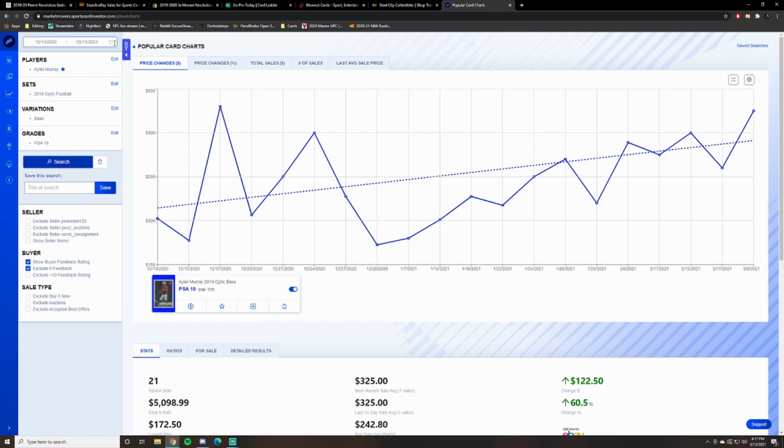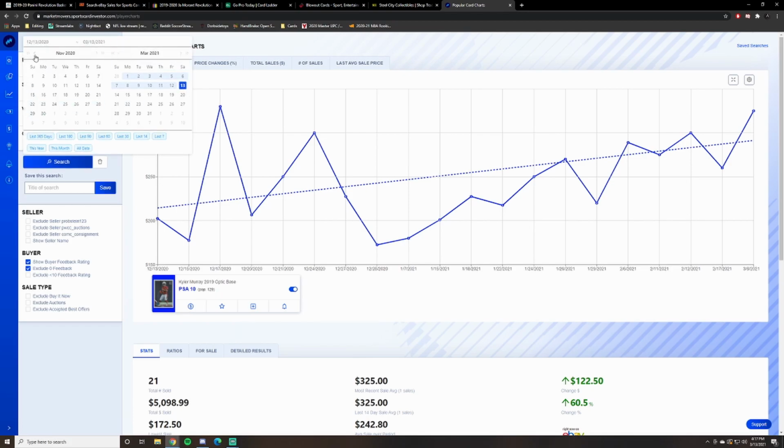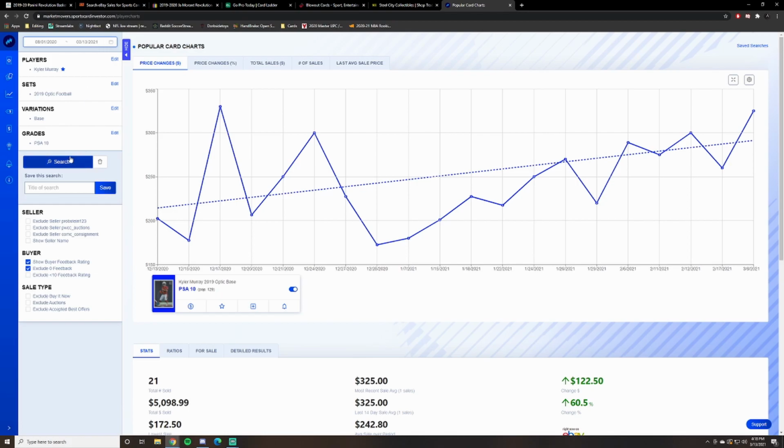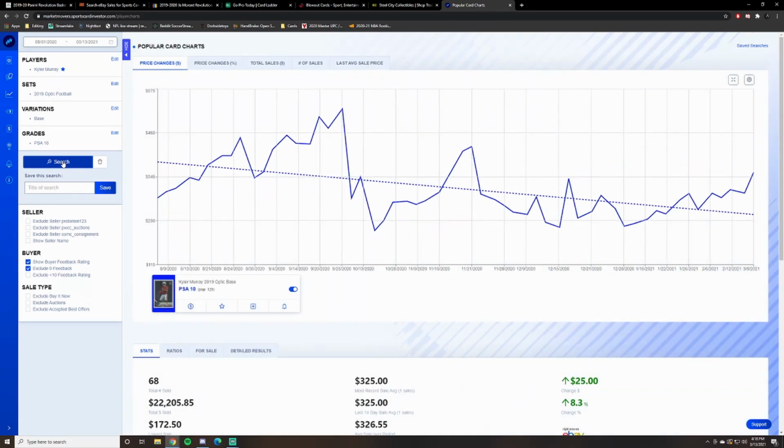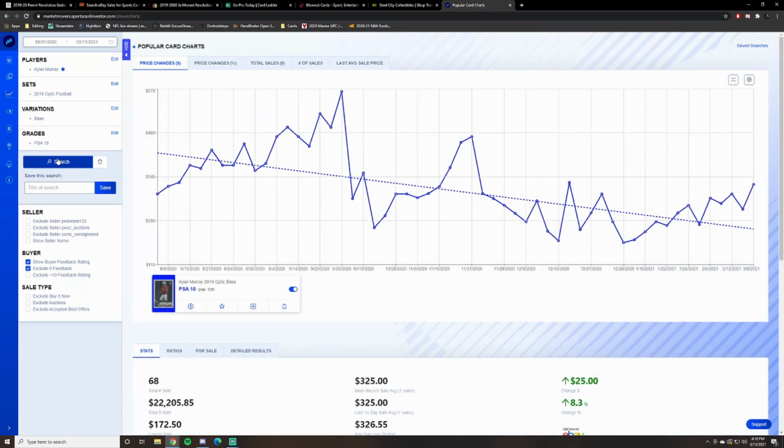If we wanted to go back and see a larger history, this is only from December 13th to current. We can click up here on the calendar and go back to August, which was super hot for football, so we'll get a full spectrum of the prices during football season here. We'll go through Saturday, the current date, and search. And this is what we come up with. So 68 have sold.